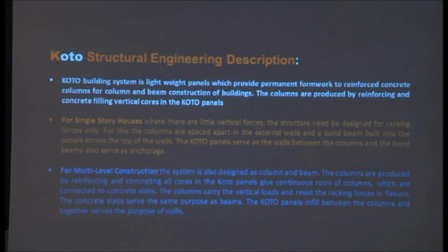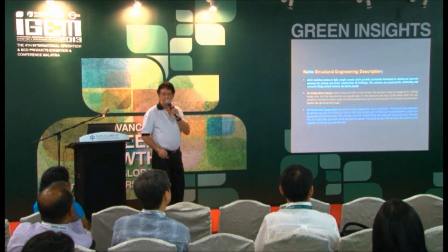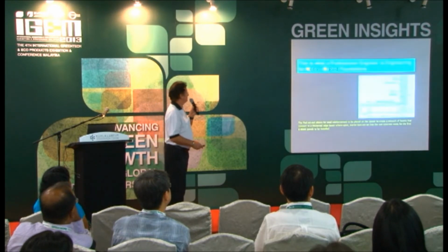Well, this is a description. Maybe I'll just let you read that for a moment for yourself. It gives you a very, very simple description of how the system works. All clear? Okay.